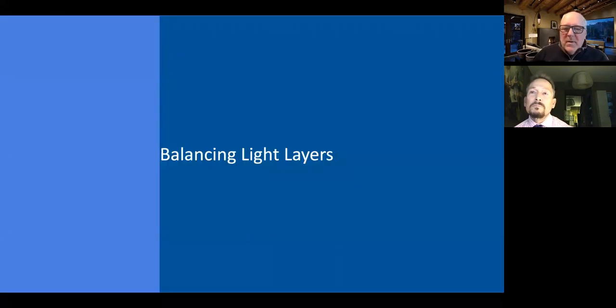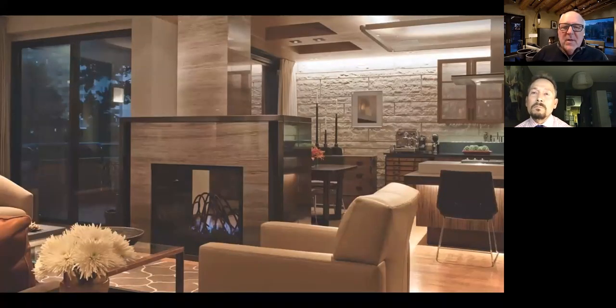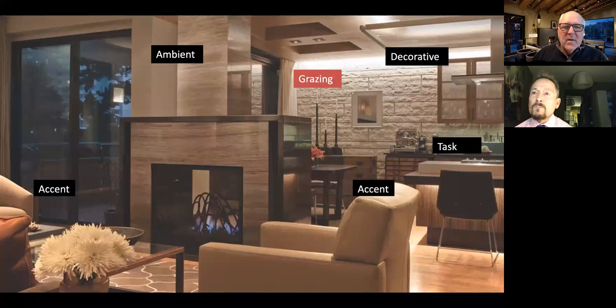Okay, so how do we go about balancing light layers? Again, here's something that hits you and you're like, oh, it's beautiful, but why? To articulate the different layers, we've got accent calling out furniture, and these are adjustable downlights. Ambient is reflecting off vertical surfaces and the ceiling. Correct. Raising is calling attention to visual interest that draws your eye through the room. And decorative provides visual interest. And I think this one is an uplight downlight.